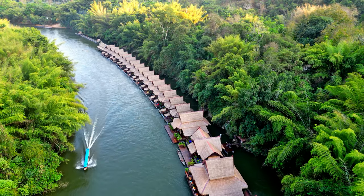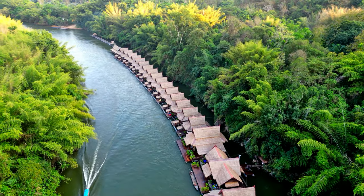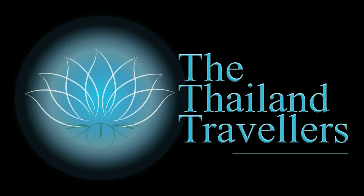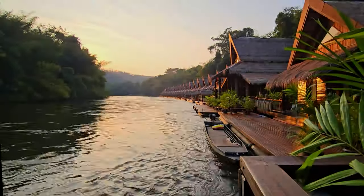We now have arrived at the Float House Resort on the River Kwai, only 3 hours from Bangkok, but so green, beautiful and peaceful.